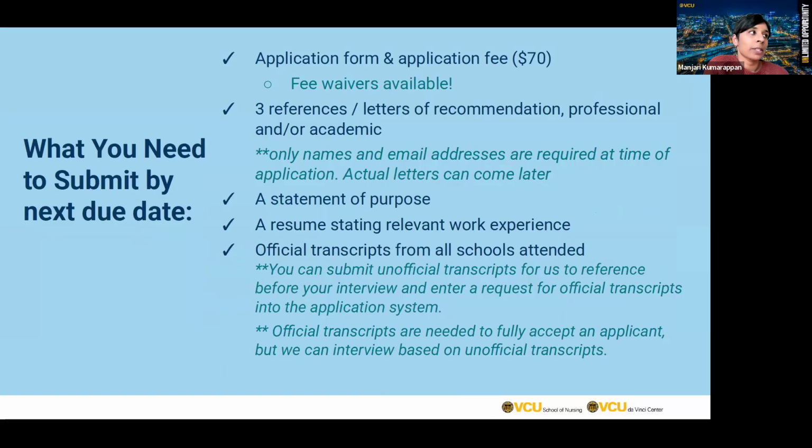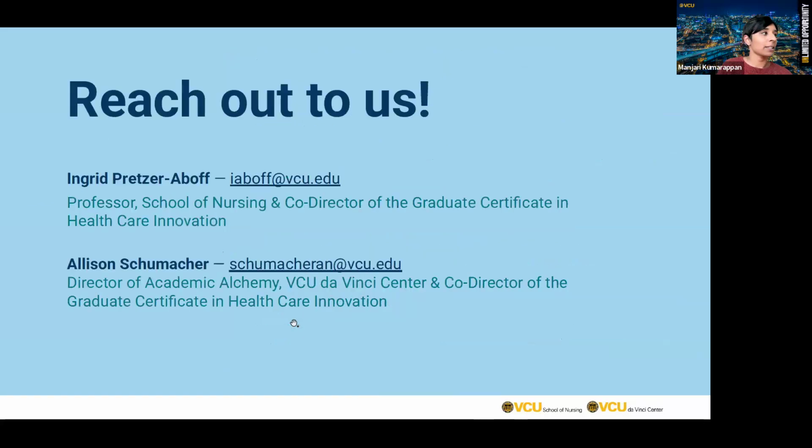We ask for 3 references or letters of recommendation, and this can include professional and/or academic references. Now, at the time that you actually apply, we just need the email and the name of those references. The actual letters can come later. We also ask for a statement of purpose, a resume stating relevant work experience, and then official transcripts from all schools that you attended.